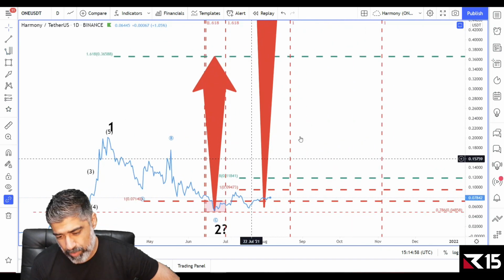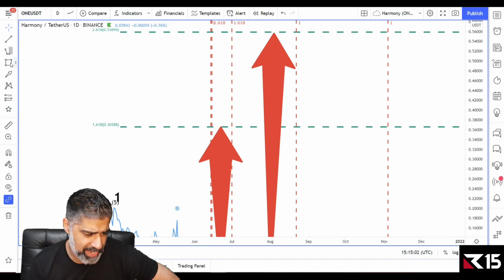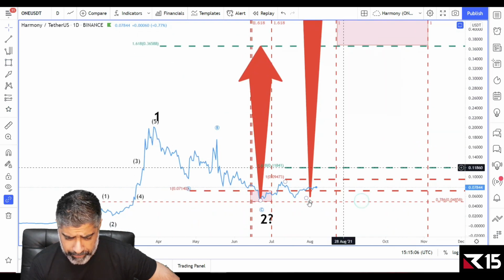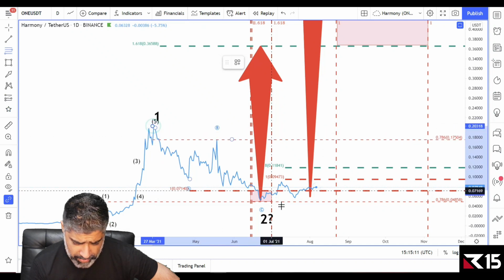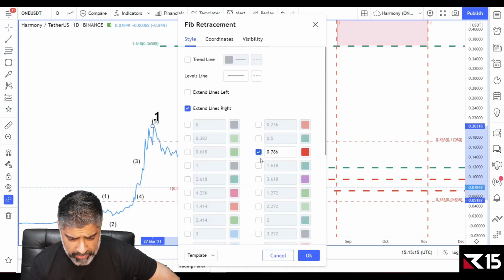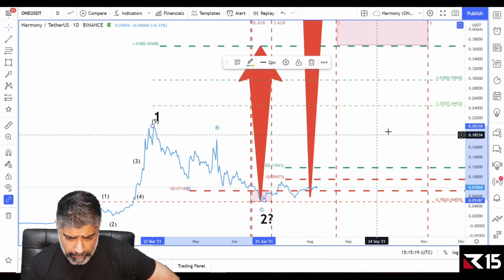So now we can have this, it's going to be quite broad, very broad. We've got a very, very broad range. But we can narrow it down by doing one thing. I'm going to do it now. It's an external retracement. This is more of a confirming Fibonacci retracement. 1.272 and 6.8. There we go.